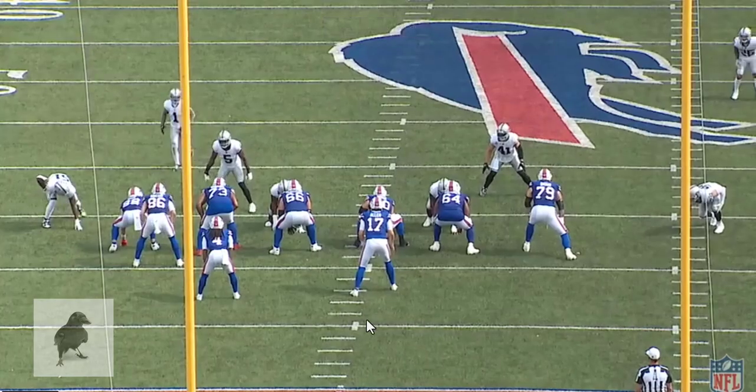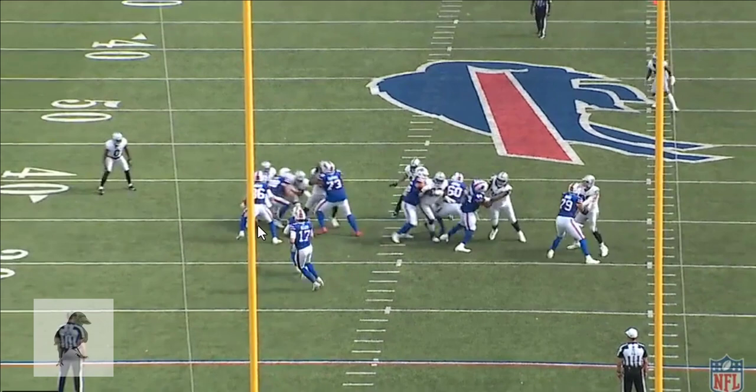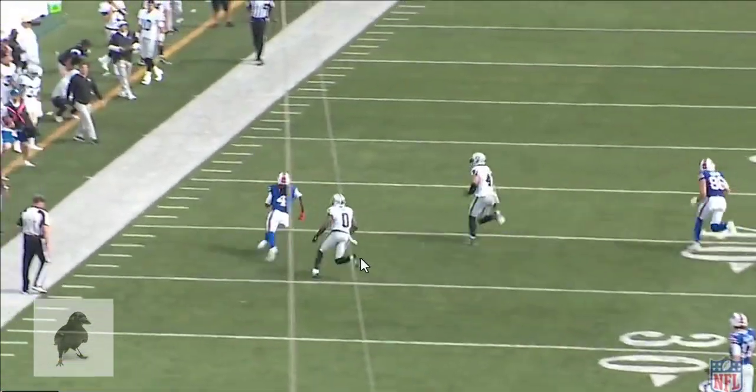Here's another draw play. Now they just do it where they have the two tight ends on the side that they're actually going to run the draw to. So now you have 1, 2, 3 on 1, 2, 3, and you add Cook as the fourth offensive guy, so it's a 4-on-3 advantage. He presses and bounces outside and beats the cornerback around the edge.